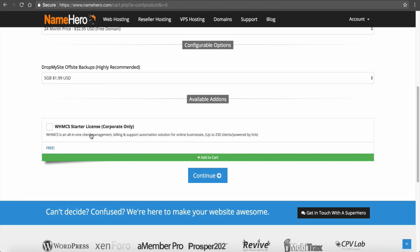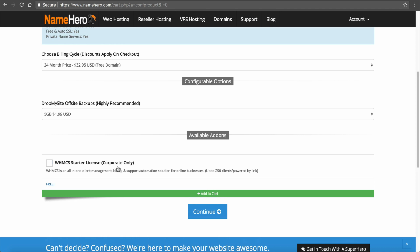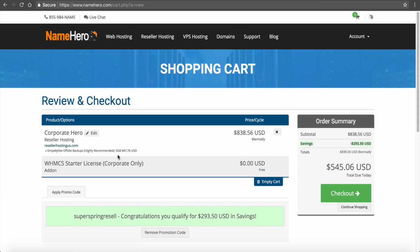Okay, so WHMCS starter license, this comes free with the corporate plans. You can see corporate only. If I was to go buy this separately, I'm looking at $15.95 a month. So huge savings here. It's worth that in itself. So I'm going to click continue. And now you can see that our spring discount is showing on here, saving $293. This knocks the price down from $838 to $545. So you're going to get that big time savings with our current spring promotion.